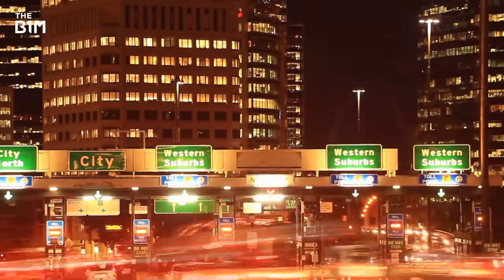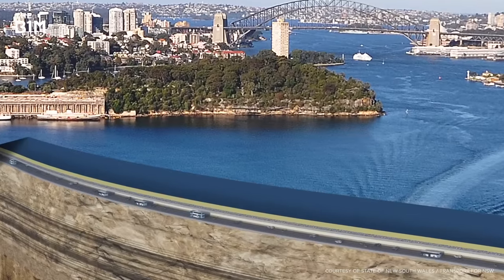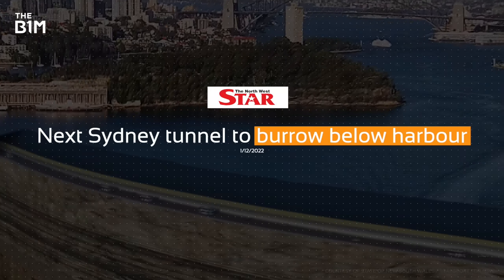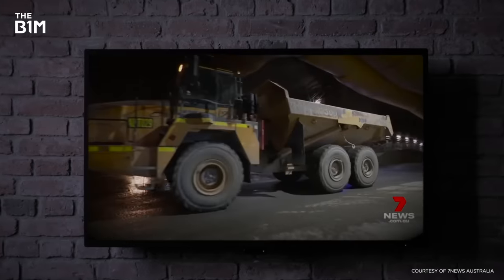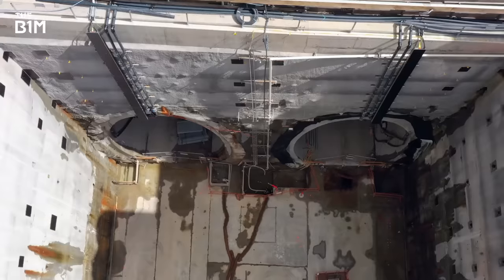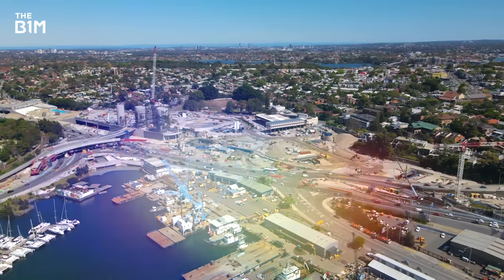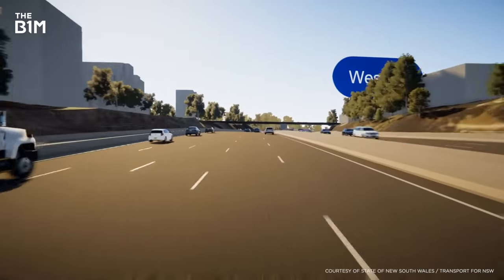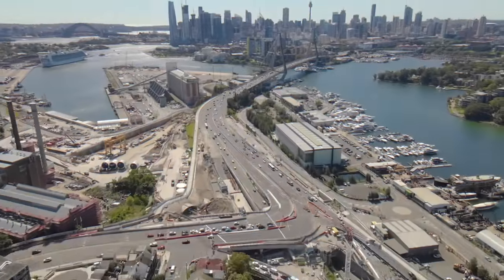In fact, driving around the city can be a bit of a nightmare, which is why a brand new highway is being built underneath the harbour to ease the pressure. But as of late 2022, it's now happening in a completely different way to the original plans after work has already started. And in the world of big infrastructure, that's a huge call to make. Here's why a multi-billion dollar new road tunnel has just done a massive U-turn.